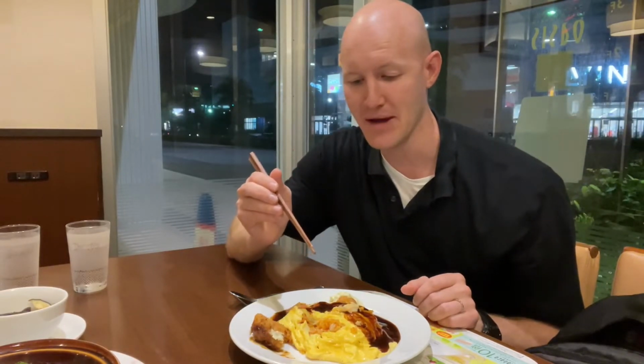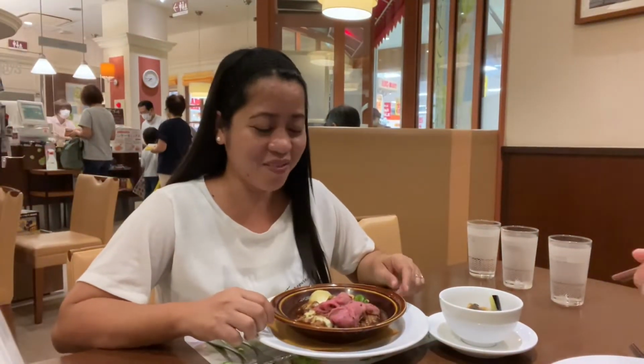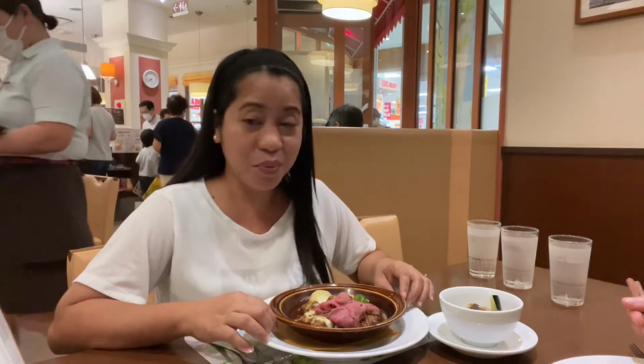This is such an amazing meal, and I have been here several times, and I love the Denny's here in Japan. Hey guys, we're here in Denny's, and I'm gonna try this rice casserole with beef stew.